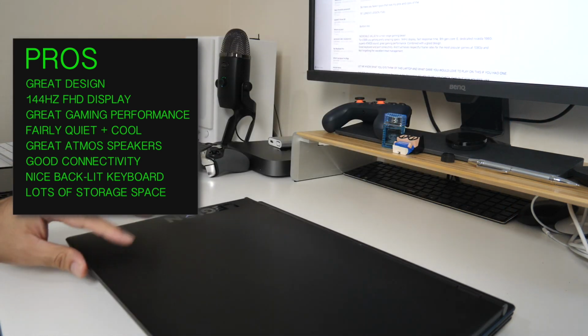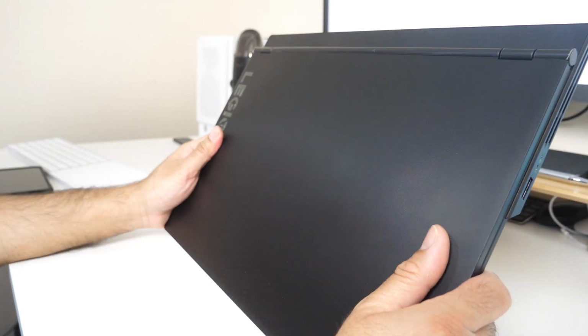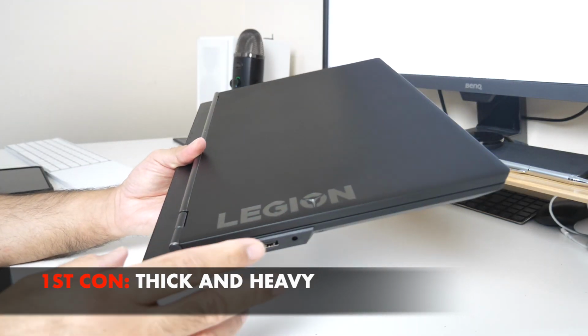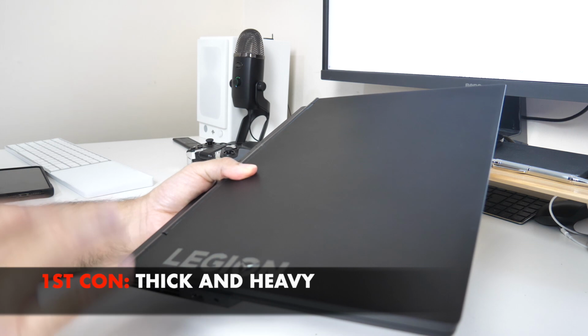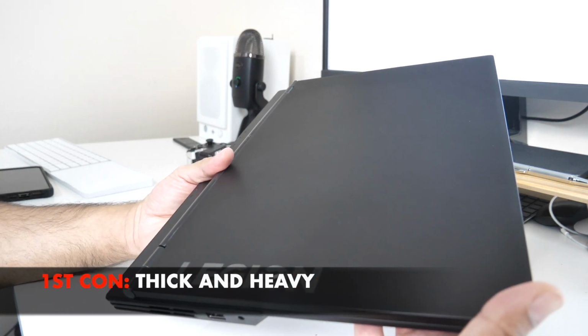So the first obvious one is, as soon as you pick it up, you realize that it's very thick and heavy. Now, whilst you do have a modern and powerful design, unfortunately it's 22mm thick and weighs 2.2 kgs. So not very convenient if you're going to travel with it, as when you put this in your bag, you're certainly going to feel the weight.